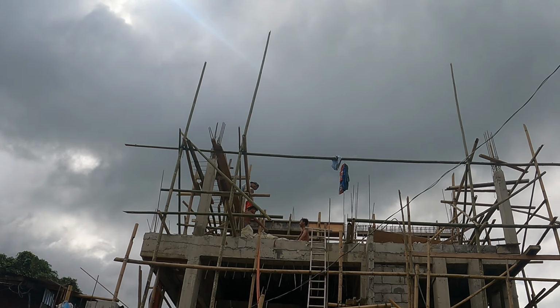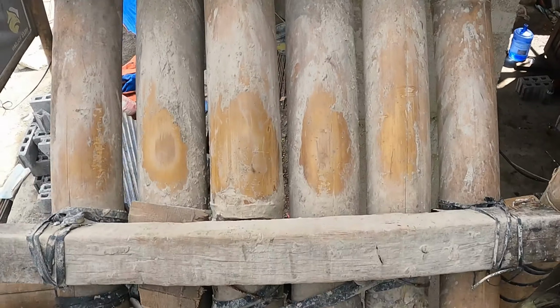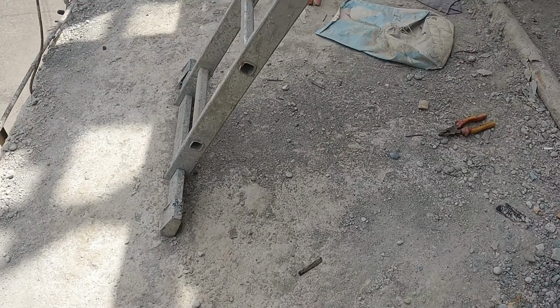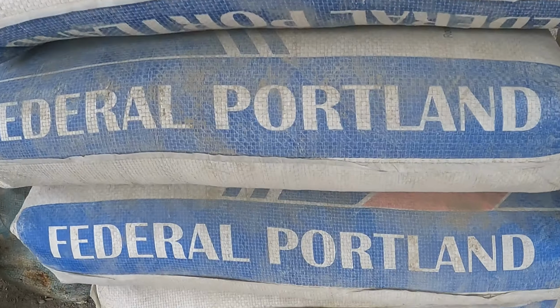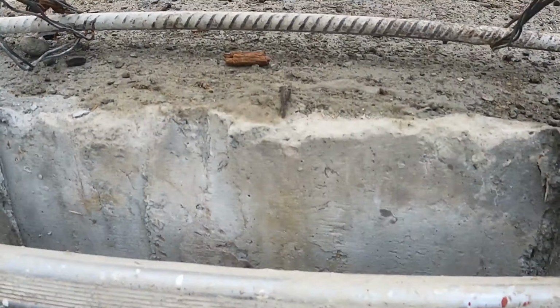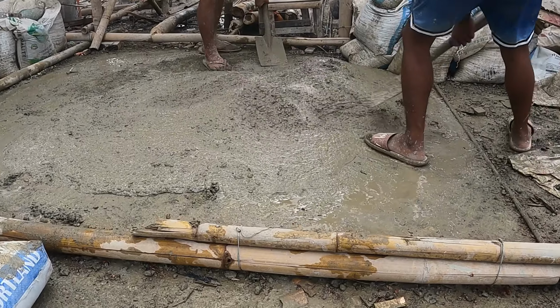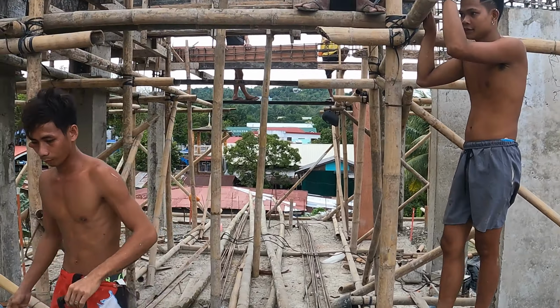So let's get up there and give you an update on what's going on. Right, legends, we are on the third floor of the Dream House Building Project, and it's pouring time. We are pouring concrete into these beams. So come along for this ride.